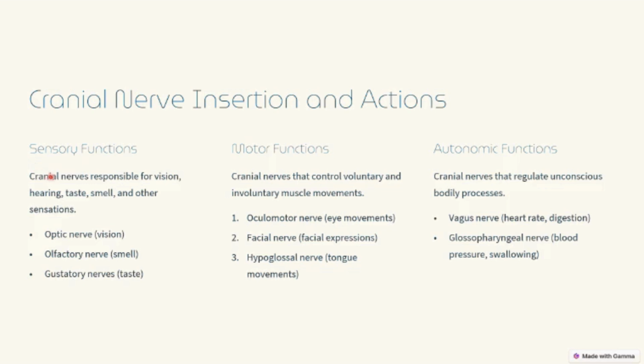So, the cranial nerve insertion and action: sensory function, motor function and autonomic. In sensory function, we have cranial nerves responsible for vision, hearing, taste, smell and other sensations. Optic nerve, vision; olfactory nerve, smell; and gustatory nerve, taste. The olfactory nerve starts from the olfactory bulb in the forebrain and is responsible for your sense of smell. Its course is quite short as it goes from the nasal cavity directly to the brain. The optic nerve originates from the diencephalon. Its course goes from the retina to the brainstem, transmitting visual information.